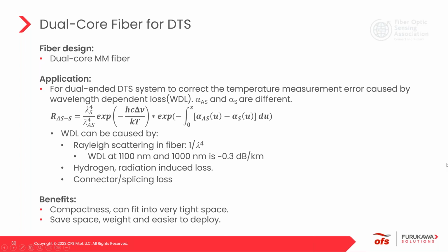So there's going to be error associated with the measurement because of this term, which we call the wavelength dependent loss. Wavelength dependent loss can be caused by Rayleigh scattering, which is 1/λ^4. The wavelength dependent loss at 1100 nanometer and 1000 nanometer can be 0.3 dB per kilometer, caused by Rayleigh scattering. Also, hydrogen radiation and connector and splicing can induce this wavelength dependent loss. The benefit of using dual-core fiber is that because of the compactness, it can fit into very tight space. So it can save cable space and cable weight and is easier to deploy.